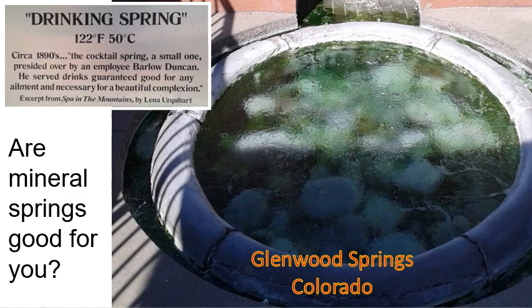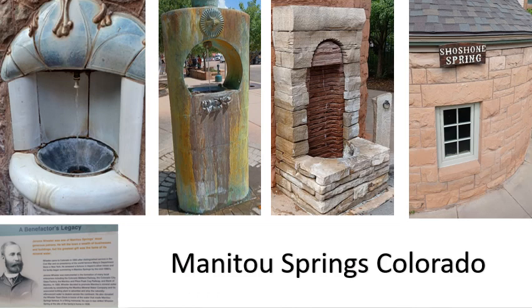So there were places that sprung up where hospitals and rehabilitation facilities would pop up and say, hey, come drink our healthy water and you will end up feeling better. And there's some truth to that. Manitou Springs in Colorado was very famously a place where people came to take in the waters because they have very, very distinctly high mineral content waters there.